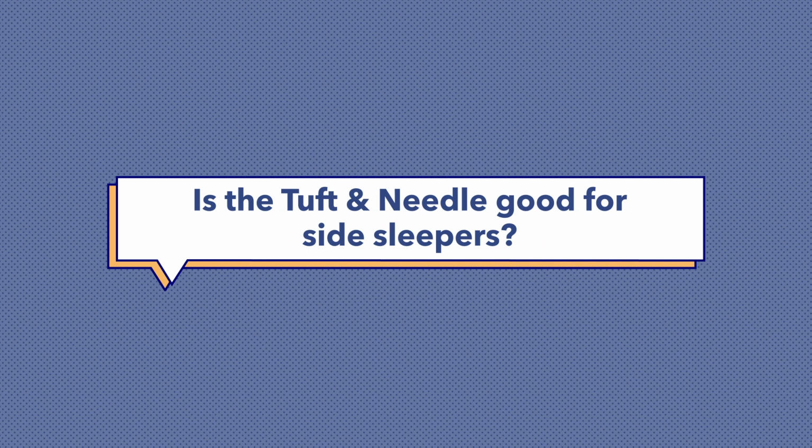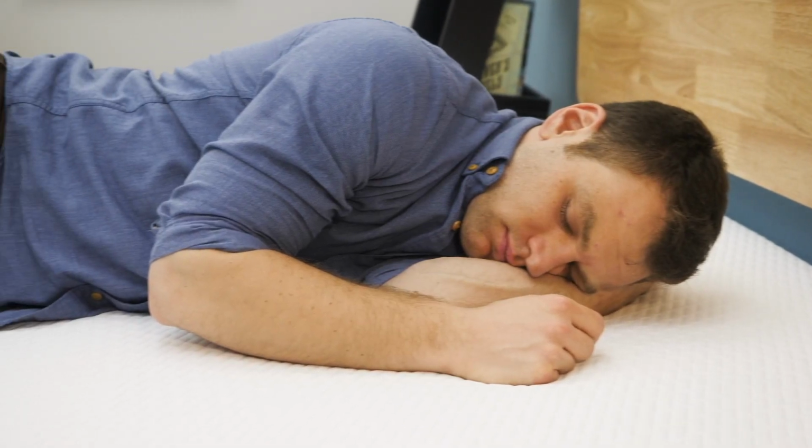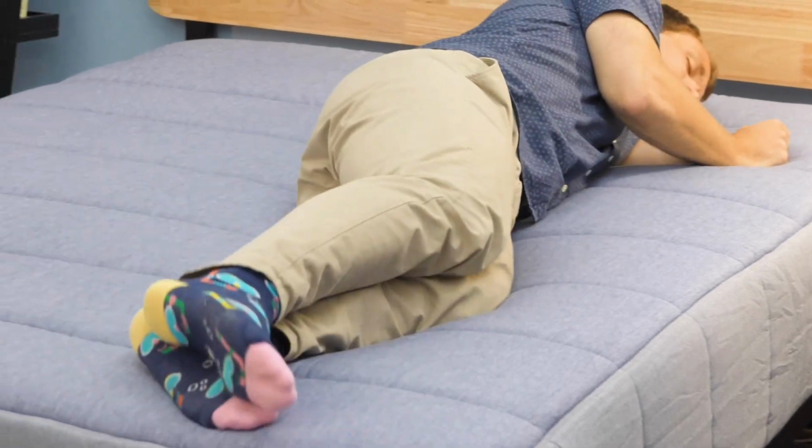Next question, is the Tuft and Needle good for side sleepers? And if you've been paying attention, this will not be much of a surprise. Like I said before, I find the original Tuft and Needle to be a bit on the firmer side, so I don't really recommend it to the strict side sleepers that generally need a plush feel to avoid the formation of pressure points. If you are looking at Tuft and Needle and are a side sleeper, then I would say you should go with the Mint. The hybrid could also be a good choice if you're more of a combo sleeper that changes from your back to your side throughout the night.